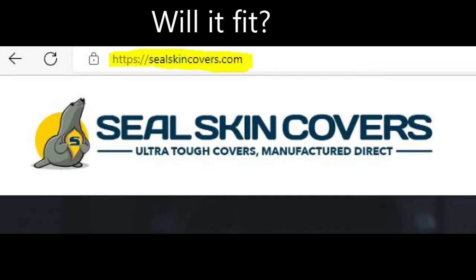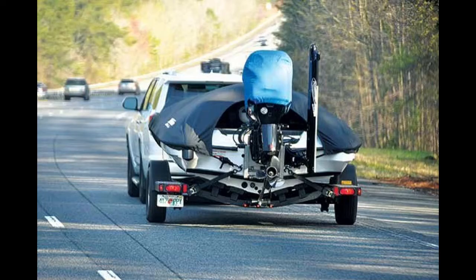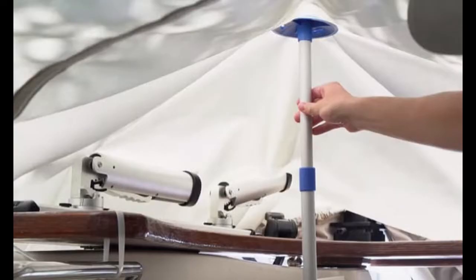What I try to explain is what you can expect in terms of the cover's fit and shape, especially if you have a non-standard boat. I didn't need a cover that was towable, although I wouldn't mind if it was. What I did want for sure was enough room to be able to put some support poles underneath to aid in the shedding of rainwater.